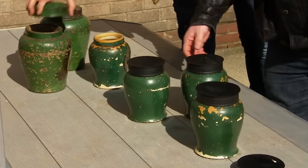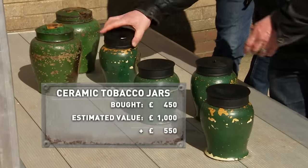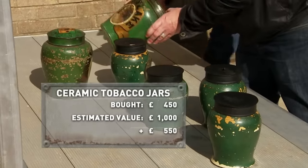Coming to North Yorkshire here, we're actually in a pretty, I would say, wealthy area. So Luke's buying in a wealthy area as well. That's good. That means they bought quality in the first place. And the items I've bought from Luke all are that.